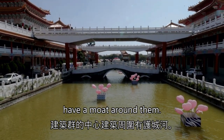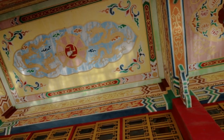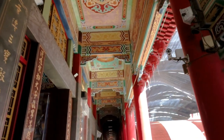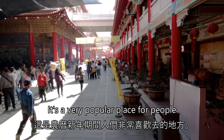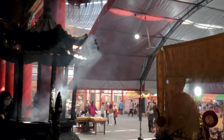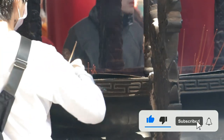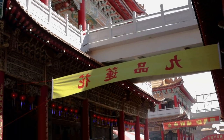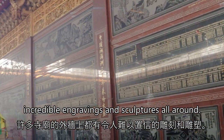The central buildings of the complex have a moat around them. Many of the interior ceilings and walls of the buildings are covered in intricate designs as well as some carvings. It is a very popular place for people to visit during Chinese New Year. Many of the outer walls of the temples have incredible engravings and sculptures all around.